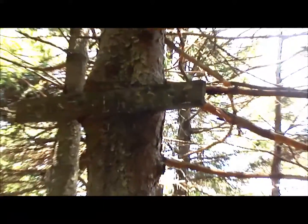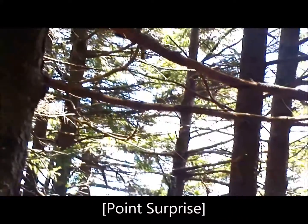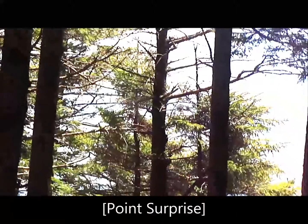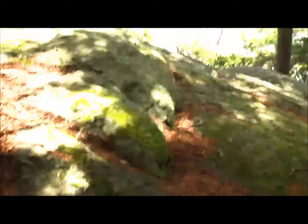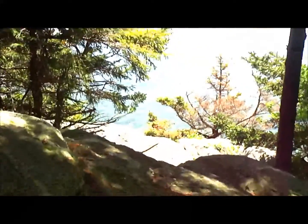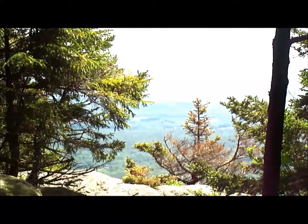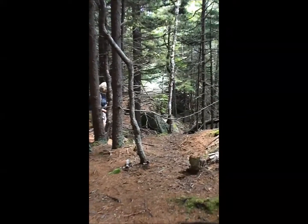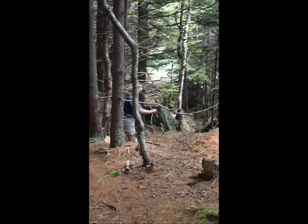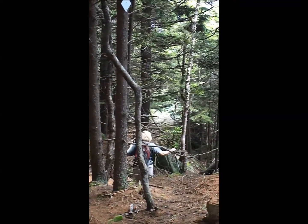So that lookout that we were just at is Point Surprise. You're coming up the trail, and you get to this little opening in the rocks, and you go out there, and you get that beautiful view. Now we're going down through the trees a little bit, and the trail zigzags down through the woods.